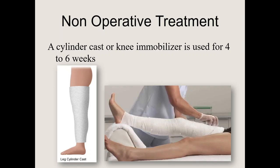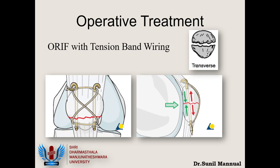Okay, so now what about surgeries? The first and the most common surgery that we do for treatment of a patella fracture would be an open reduction and internal fixation with tension band wiring. This, again, open reduction internal fixation with tension band wiring, is an appropriate surgery for transverse fractures which are displaced. Okay, so this is an ideal case for open reduction internal fixation with tension band wiring. So the transverse displaced fracture.